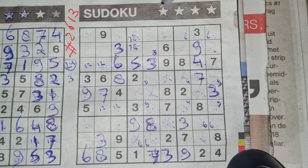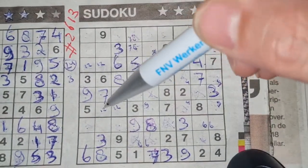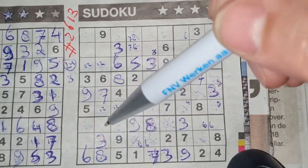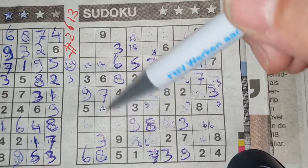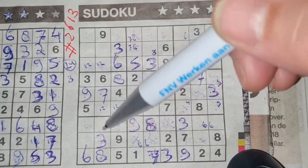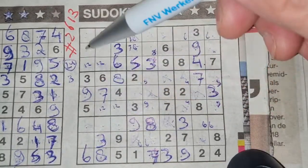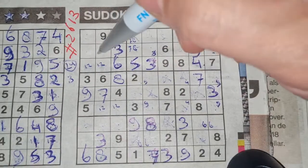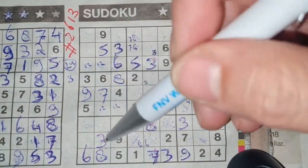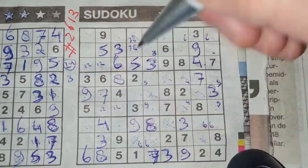All right. So here we have a pair, 1 and 2. So what are those missing numbers in this column? Those missing numbers are the 5 and the 4 are missing. And look, we have a 5 in this column, 5 in that column. So the column between, the second column, the only place for the 5 should be there. So one box left in the column for the number 4.